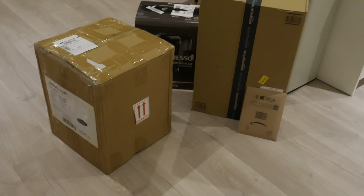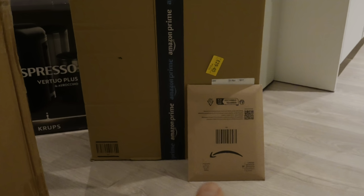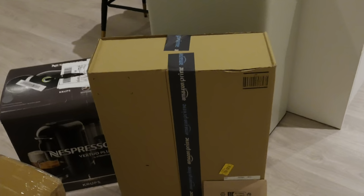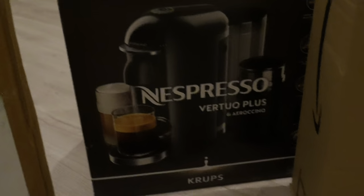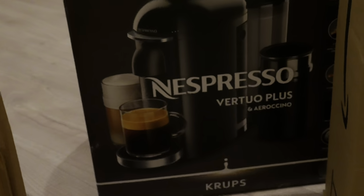Come back home to a lot of new packages. First one being the plant pots. I don't know what this small package is for Larissa. Again, another box over here, but this is the main one that I've been waiting for. Super excited for the Nespresso.